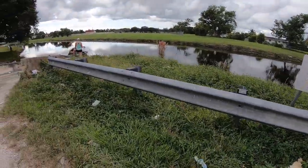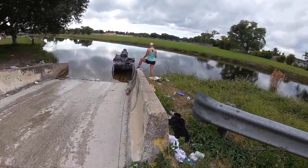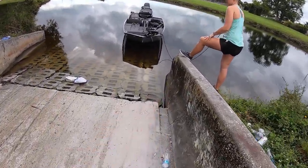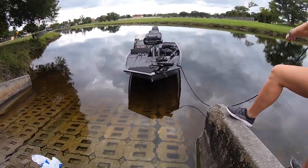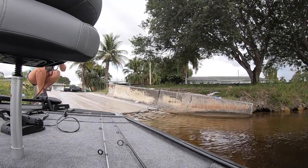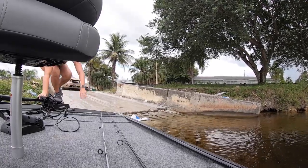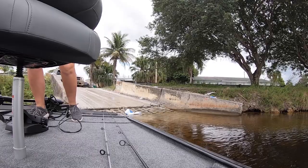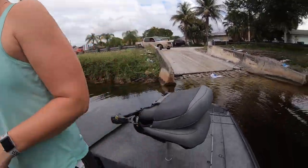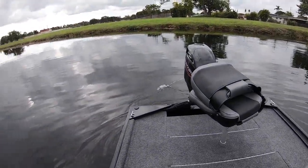So this is the Snapper Creek Canal. It's a very tight fit. All the trash, I don't believe it, people. Y'all need to pick up your trash. There's even a pair of dress shoes inside the water. It's kind of sad. So let's go ahead and check out how we're gonna get in here. Oh, that works. Nice work. Just jumping in. All right, let's do this.